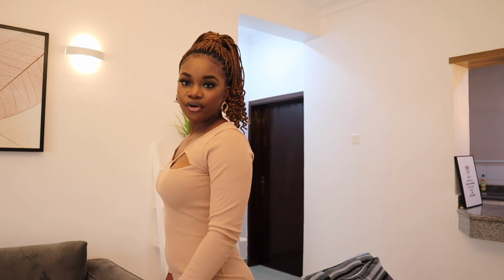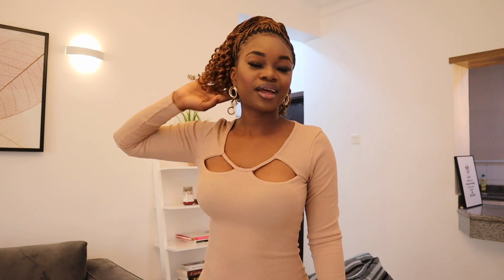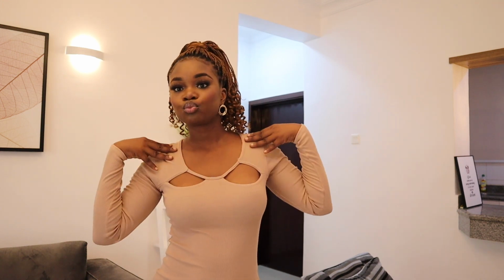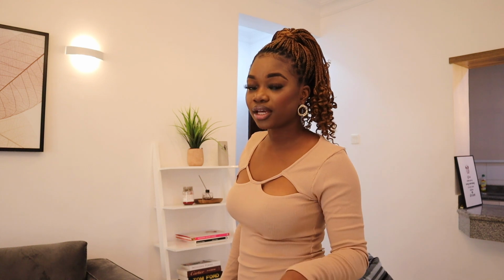I don't really fancy bodycon dresses like this. But you know, I'm looking into trying new things as pertains to outfits and everything. And I would say this isn't bad. I'll probably wear it out for lunch or dinner or something. I love it. I'll give it 7/10. Let me know what you guys think in the comment section.